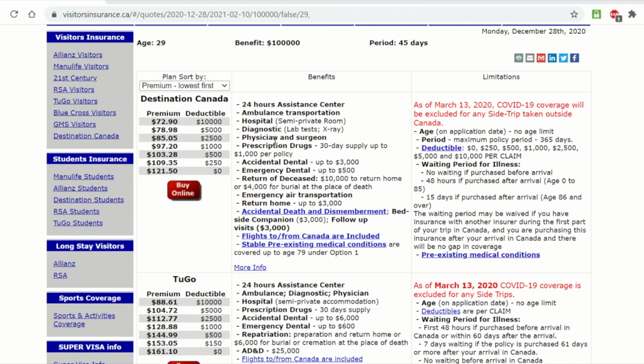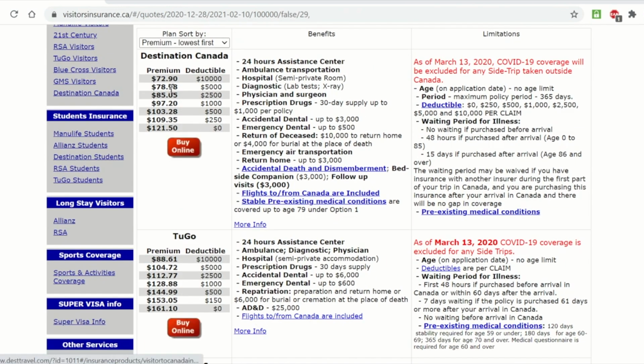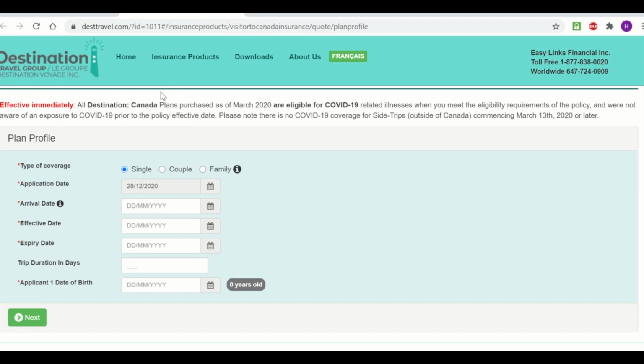Well, you can also do your research. You can even click on these red buttons for each of the companies, and it will direct you to their website. For example, let's click for Destination Canada and click on buy online. So that link directs you to the company's website, whatever insurance provider you opt for. For example, I clicked on Destination Canada. So here I am, on the Destination Travel website.